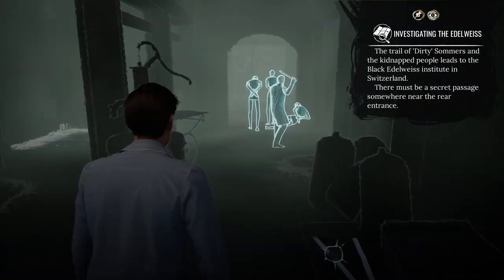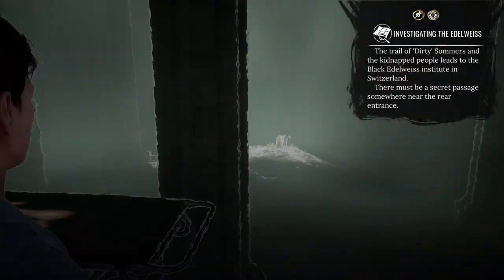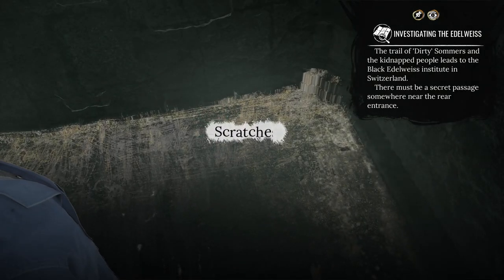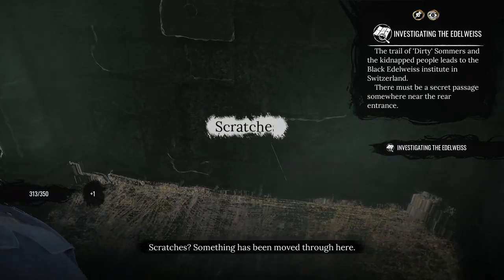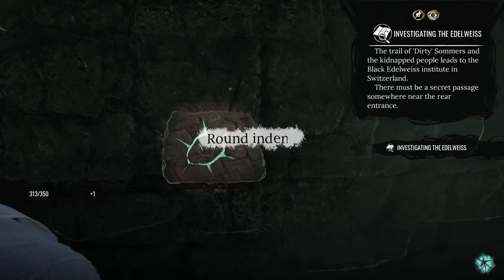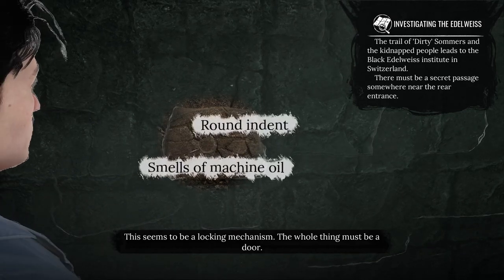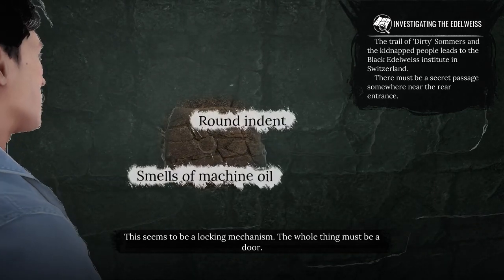Assuming this is not the back entrance they're referring to. Oh! Here we go. Scratches. Something has been moved through here. This seems to be a locking mechanism. The whole thing must be a door.